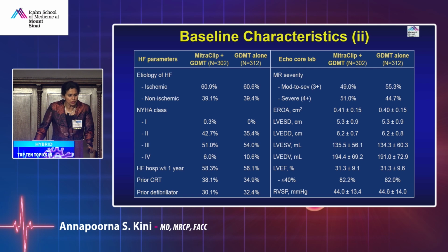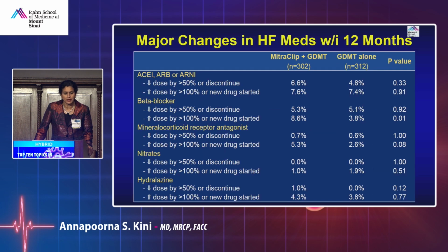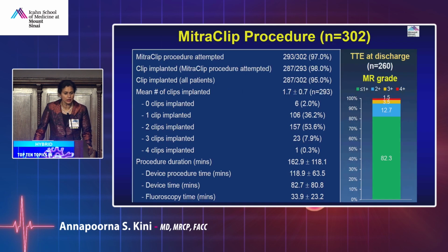NYHA class was also 2 or 3 in the majority of the patients, and you see the echo, EF as well as EDV; the measurements were also larger LVs. Most were on medications: beta blockers, ACE inhibitors, mineralocorticoid receptor antagonists, diuretics. So you see, they were on this therapy. Then comes the question, did these patients continue the medications? The majority of the patients continued the medication. The discontinuation rate was very little in this group.